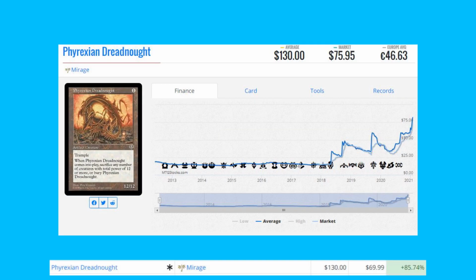We have Phyrexian Dreadnought here from Mirage. We have a lot of Mirage cards on this list here today. This is up 85% from $69.99 to $130. This is one of those cards that you might be able to find in bulk bins because the older copies didn't have the gold symbol for rares or the silver symbol for uncommons.